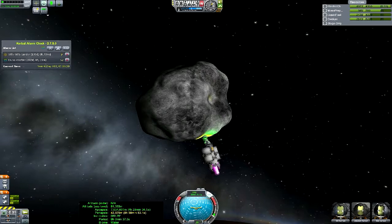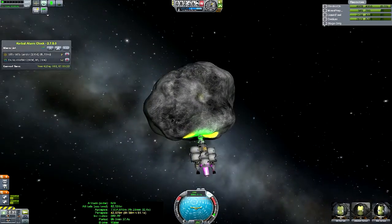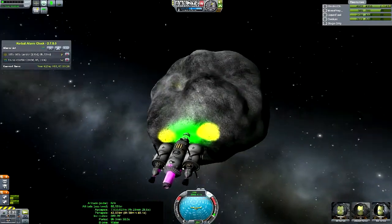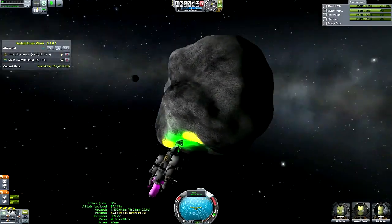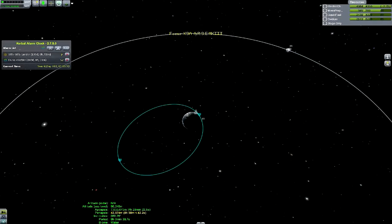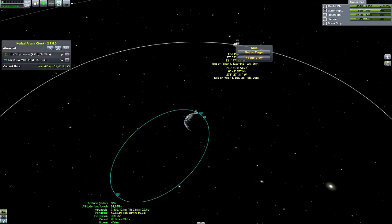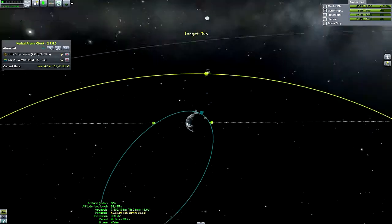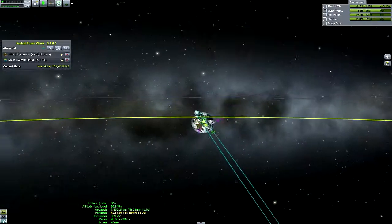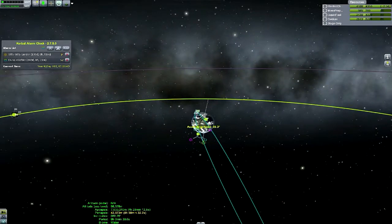And like I said, I don't know about all the science on this because I don't have any instruments on this craft after getting it up here. So there could be science on this that I don't know about. Let's go ahead and set his target. And then up here, we're only 59 degrees off. Okay, so we need this to come positive.